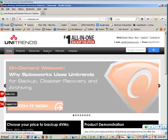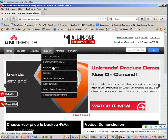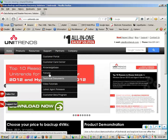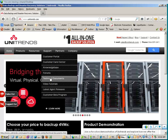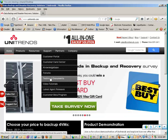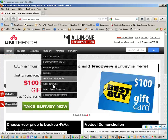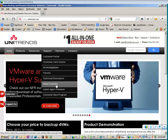And under the support tab here, the important ones that you want to look at are the knowledge base. Okay. And we have our support forums. Also in the knowledge base, you'll find a link to submit a support ticket if you ever need to do so. Okay. Technical documents have a bunch of information about the Unitrends systems. You can also find the admin guide here. Okay. Video tutorials, if you ever want to review something really quick, you don't necessarily need to call support for it. There are some video tutorials here.